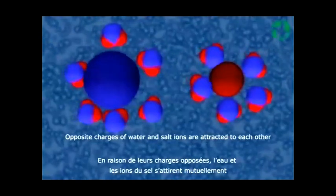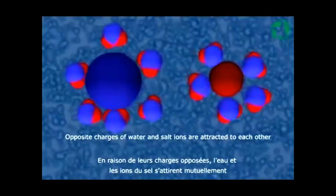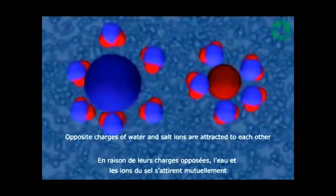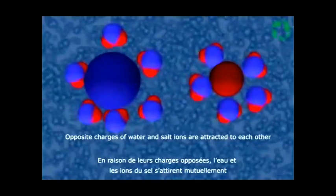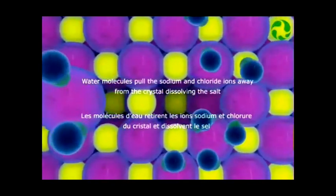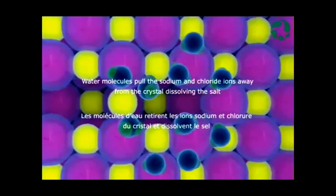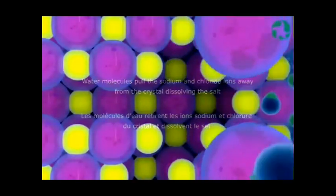They will surround the chloride and sodium ions to dissociate them, thus forming solvation spheres. These solvation cells trap the chlorides and the sodium, impeding further merging. This is how the water molecules extract the sodium and chloride ions from the salt crystals and dissolve them.